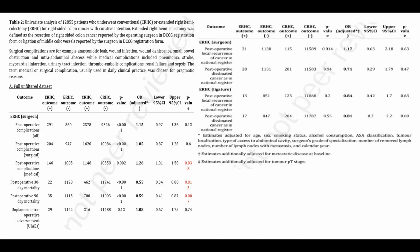Sir, they mentioned post-operative complications as 291 in the extended group, but surgical and medical together they are more than that, like 350. No, so many patients may have both medical and surgical. Overlapping can be there. One patient may have 2 or 3 complications. So that is not the thing.